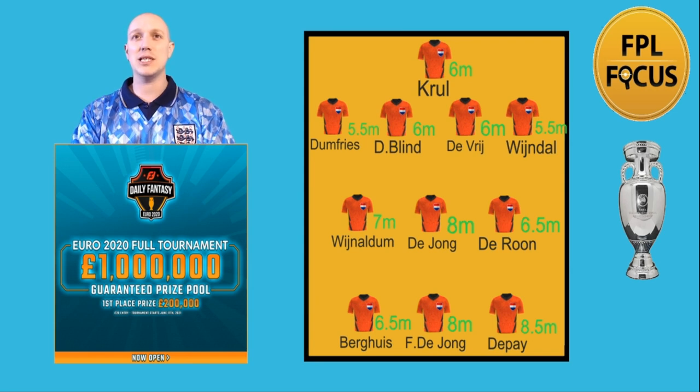But it's going to be interesting to see how they deal defensively, Holland, now that De Ligt is out. But attacking options, definitely you can look at Depay. Wijnaldum, definitely.